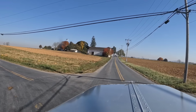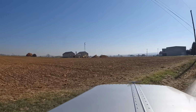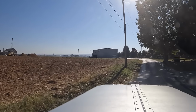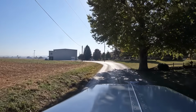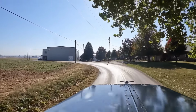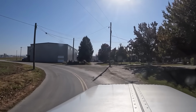There on the right, they don't want you in their yard. I guess that's why they got the rocks there. Oh yeah, we'll make it. I see the job site up here to my left. Looks nice and easy to get to.